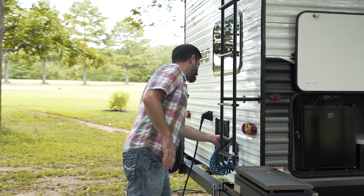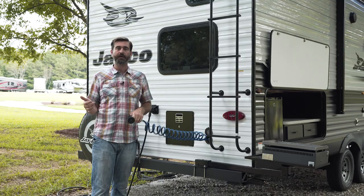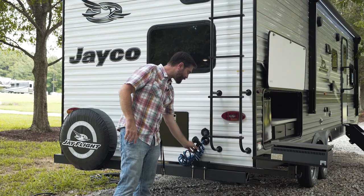This has a quick disconnect. It ties into the main plumbing, so cold water is going to come out of this. You can either draw off of the primary tank, so if you're boondocking and your water pump is on, this will work. Or if you have city fill and pressurized water coming in, it'll just squirt right out from there.